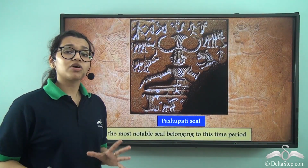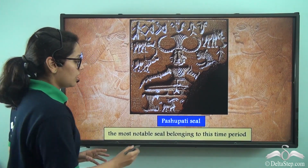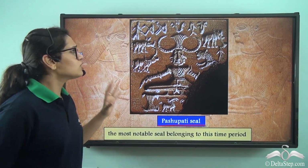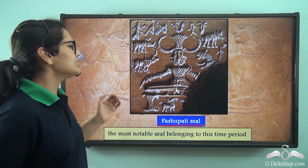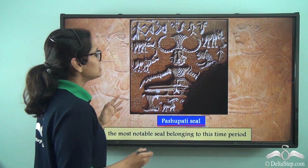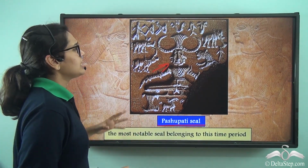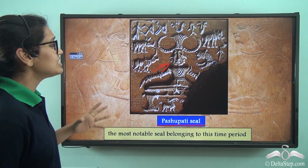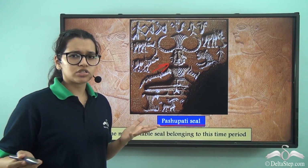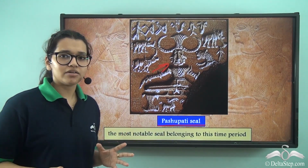One of the most important seals that has been discovered from the Harappan civilization is this Pashupati seal. Take a look at this seal. What can you figure out? Well, we can see that there is a man who has 3 heads, or 3 faces, and he is wearing a cap or a helmet. Along with that, he is sitting in a yogic posture, and there are several animals surrounding the man.